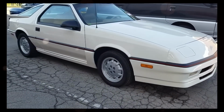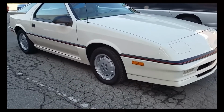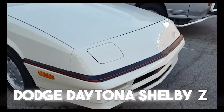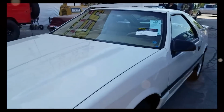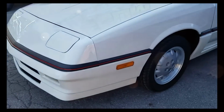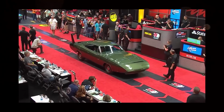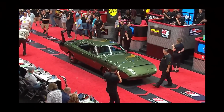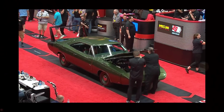All right, hear me out. Front-wheel drive and muscle car don't exactly go hand in hand, but the Dodge Daytona Shelby Z somehow made it work, or at least tried to. Named after the iconic Daytona Speedway, this car was Dodge's attempt to bring some performance cred back to the lineup. And with Carroll Shelby himself tuning it, expectations were through the roof.